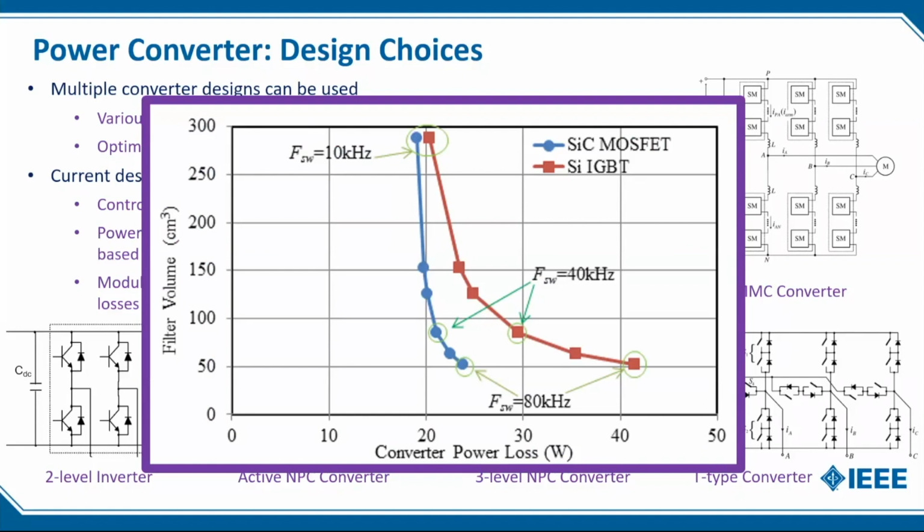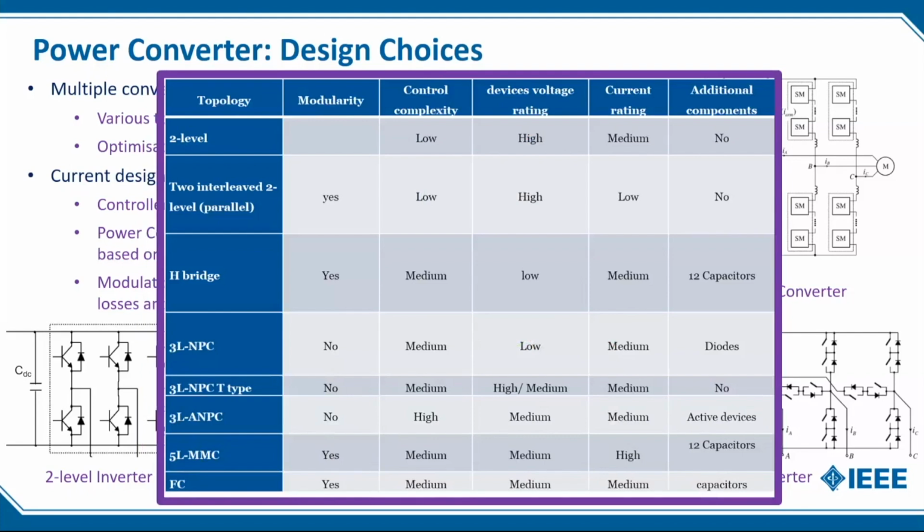But it also shows, with the blue line there, that the increase in the switching losses you get as you increase the switching frequency is very limited in the silicon carbide MOSFET compared to the silicon IGBT. And that's been a massive change for us in the last 10 years. We can now use switching frequencies which were only possible if we went to all the trouble of resonant converters and so on in the past.